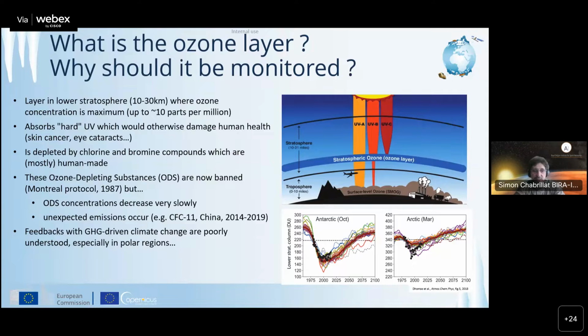And also there are some unexpected emissions of ozone depleting substances which occur. For example, there's a well-documented episode of CFC-11 emissions in northeastern China from 2014 to 2019. And lastly, but maybe most importantly, there are a number of feedbacks between ozone layer depletion and greenhouse gas-driven climate change. And those feedbacks are not really completely understood. New feedbacks seem to appear now, especially in the polar regions, so we need to monitor this closely.